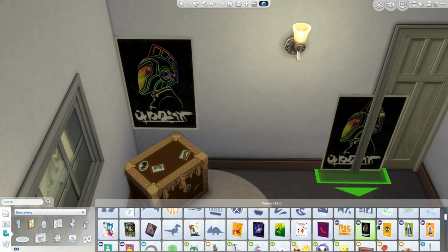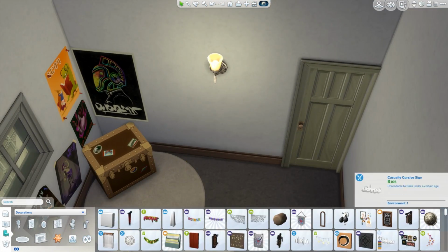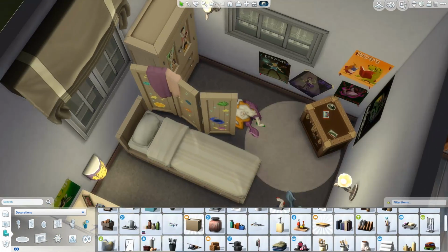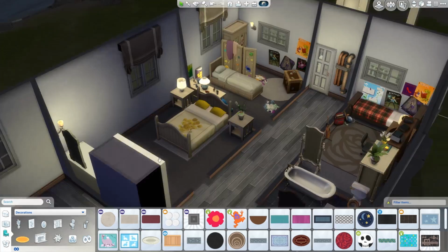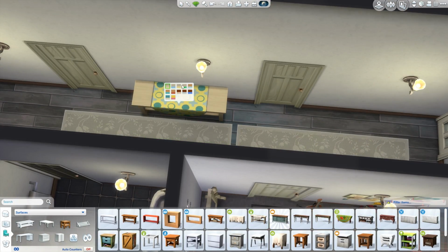I love, and I've said this so many times, but I love how drab this place is. The floors are grey, the walls are grey, then you have all these disgusting wood colors. It's just so good. I think it suits this build so well. Oh, it is good.